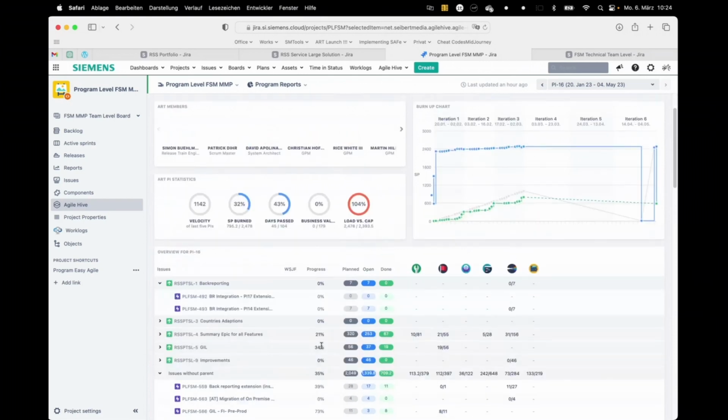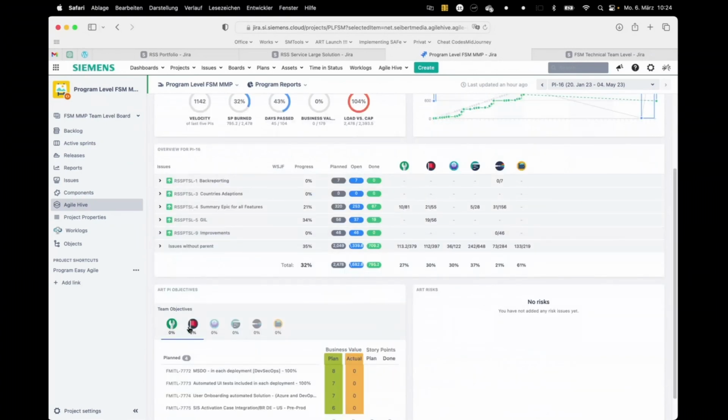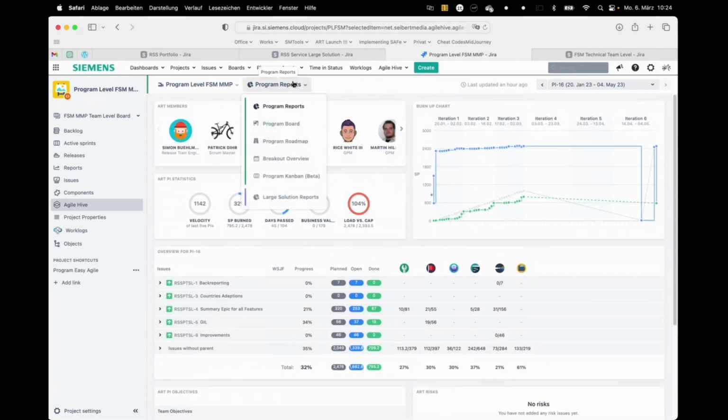What I'd like to mention here especially is that we're really using this level also for PI planning. You see down here, we have objectives for the PI, for this Agile Release Train. We have risks. If we summarize them up, we didn't do that so far, but that might come with the next PI when we go with the whole setup. And what we have at the top here in this drop-down are all the tools we need to do a proper PI planning besides this overview that we see here.